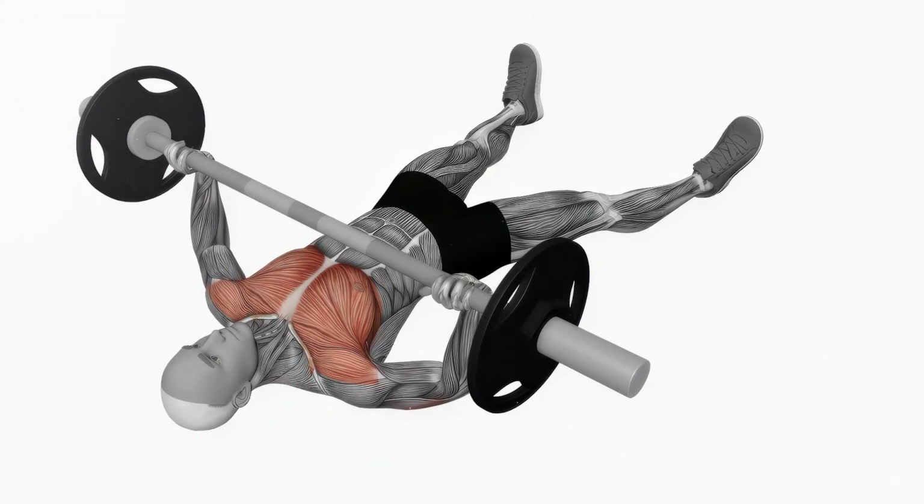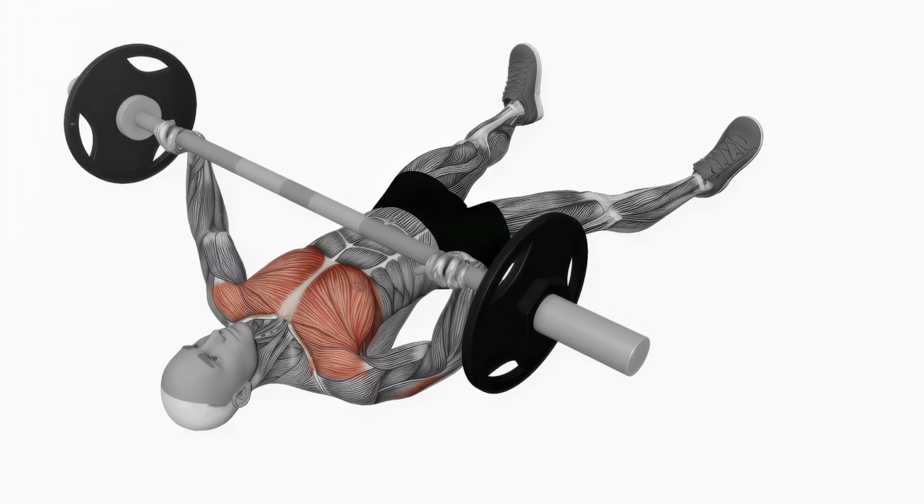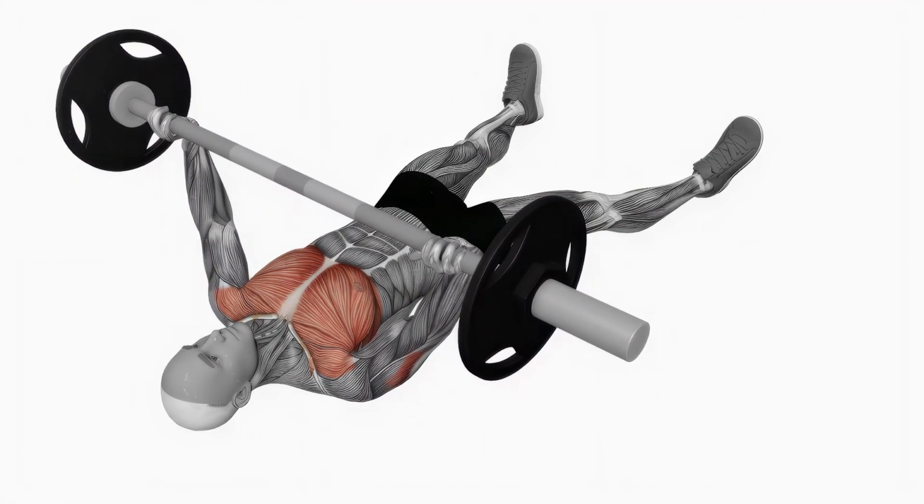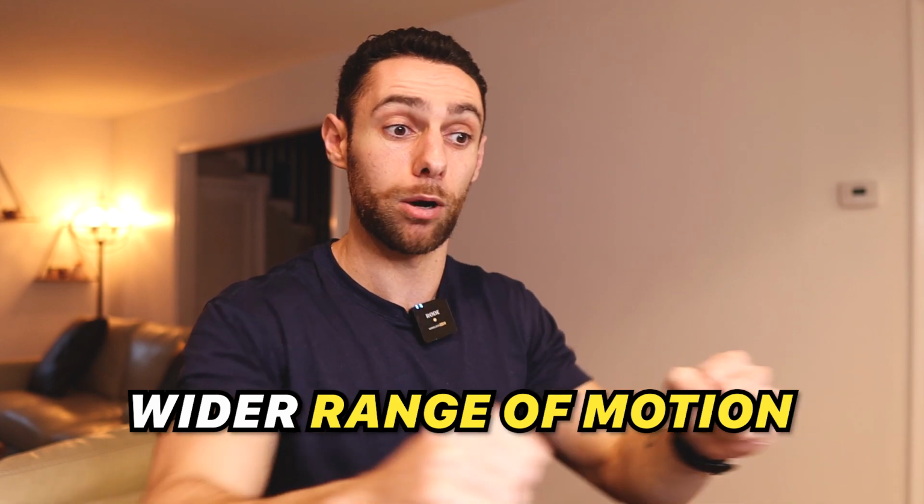But it's just nowhere near as optimal as some of these other options that I've ranked higher, because the range of motion is significantly limited, right? Your elbows are only coming basically partially or halfway to where they could be. Sitting or lying on a flat bench, you're gonna have a much wider range of motion and be able to have more tension on the muscle, more time under tension.